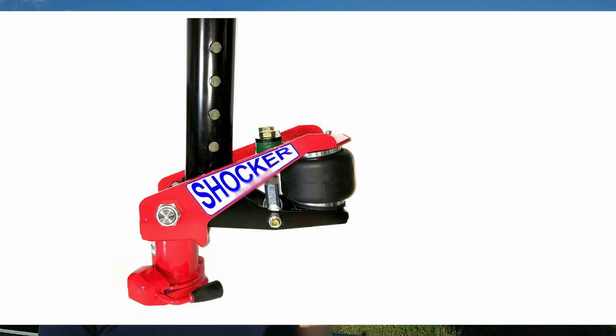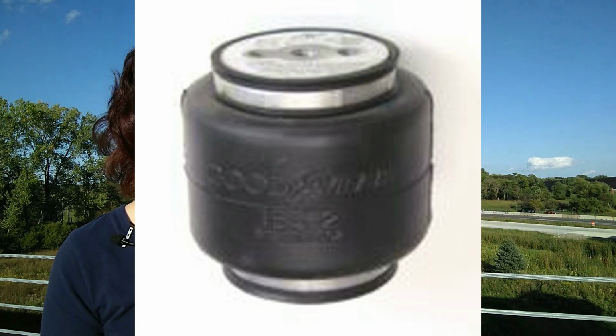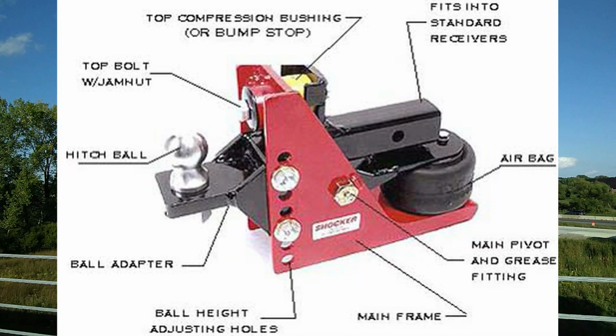Both systems use a high-quality Goodyear airbag that absorbs the jerking, jolting, and what I like to call the coffee-spilling drama experienced by anybody who pulls a trailer. And you know what I'm talking about. Again, there goes another boat. There's another camper. Now, how do these Shocker Hitches work?